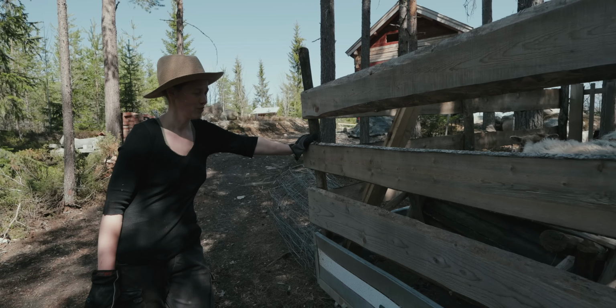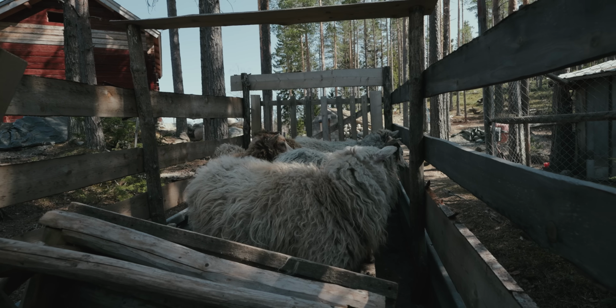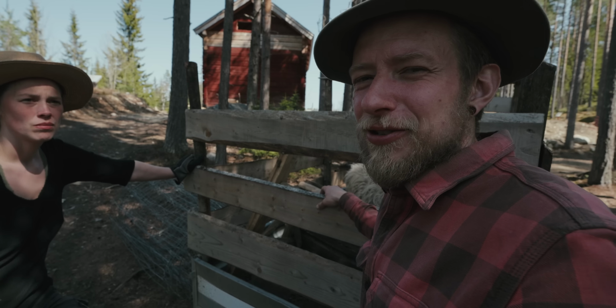The young ewes that needs to be shared as well is loaded. It's going to be a long day.